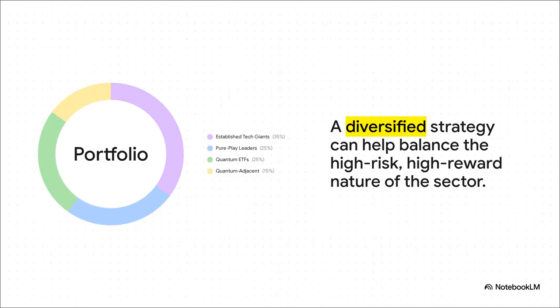So how do investors even try to manage all that risk? Well, a really common strategy is good old-fashioned diversification. This sample portfolio here gives you an idea. You might anchor your investment with more stable, established tech giants, and then you allocate smaller chunks to those higher-risk pure-play companies and ETFs. The whole goal is to try and balance that stability with the crazy high growth potential of the sector.